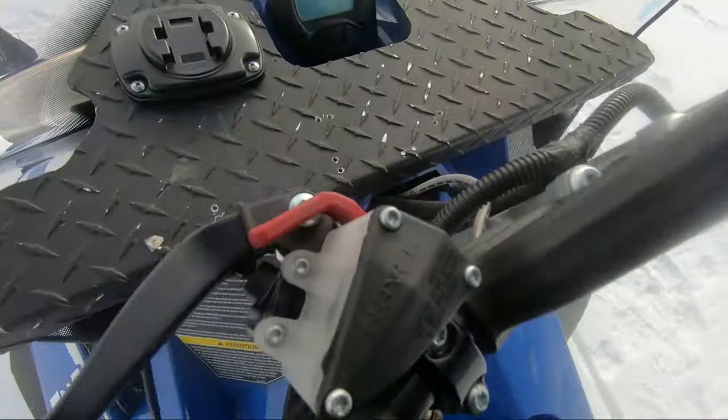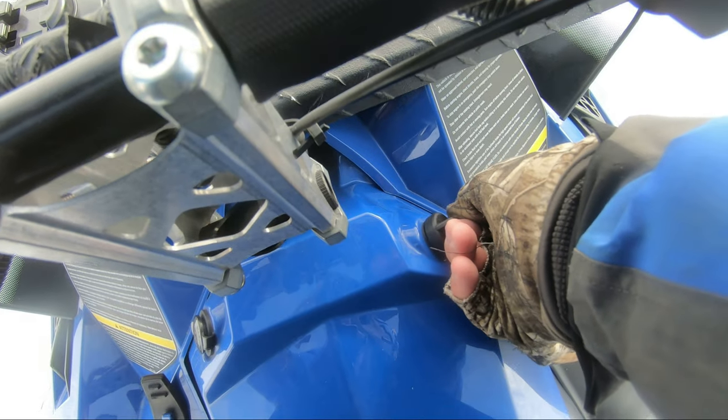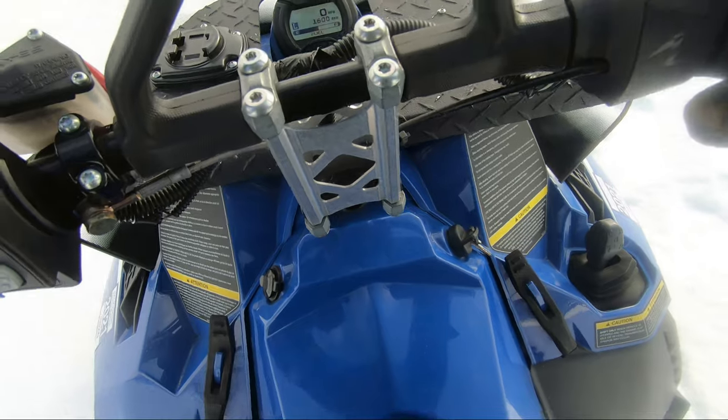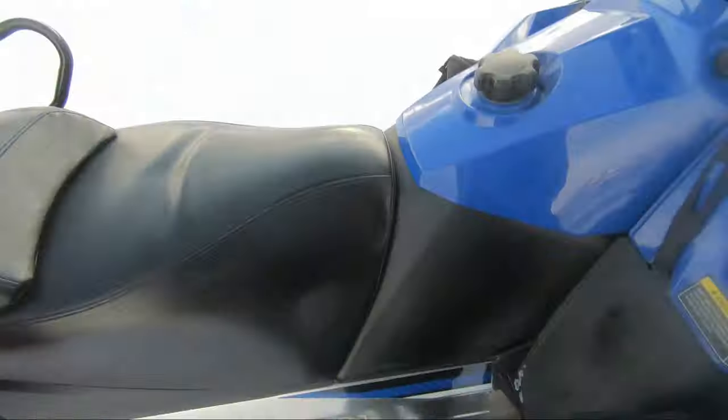All right, moving spots, guys. This is how easy these are to catch or to turn on, just like your car. Boom. Arrived. Spot two.